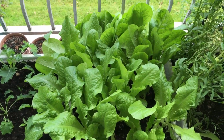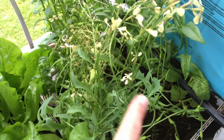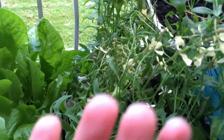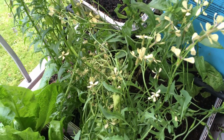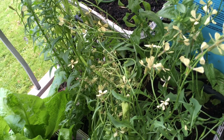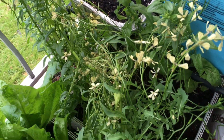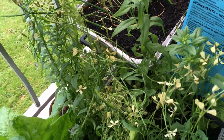And you see, if you guessed, this is the spinach and arugula pot, which is kind of like, if you look at the bottom, there's pretty much nothing. That's because it all went into the flowers. It got warmer outside, so they started creating plants and flowers and seeds, and I just let them do that.